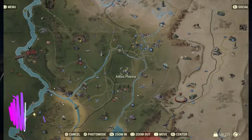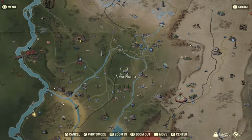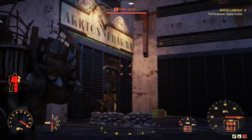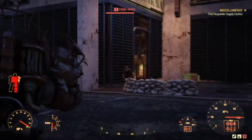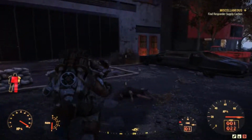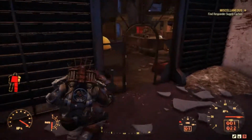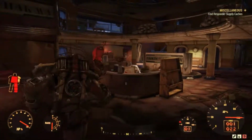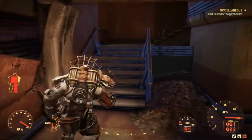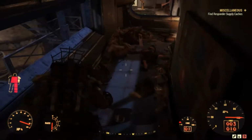So number 10 is Arktos Pharma. Now in this one, there are more ghouls, sorry, and I didn't have too much of a problem. Actually, that's not true. I did have to look quite a bit just because there were a lot of rooms, but it is on the 3rd floor, so just look out for that. But I will take you through and show you where to go.